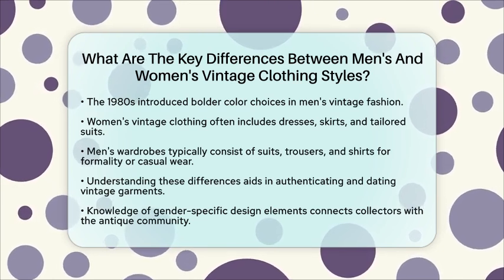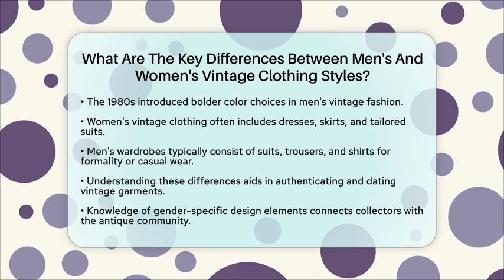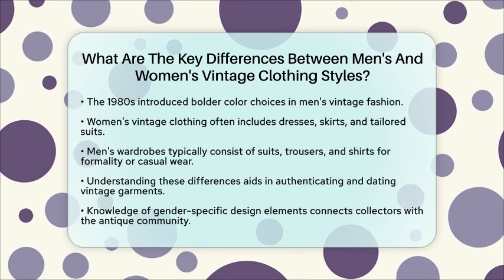Understanding the key differences between men's and women's vintage clothing styles not only enhances your knowledge but also connects you with the antique and collectible community.